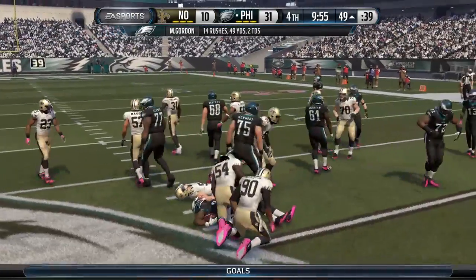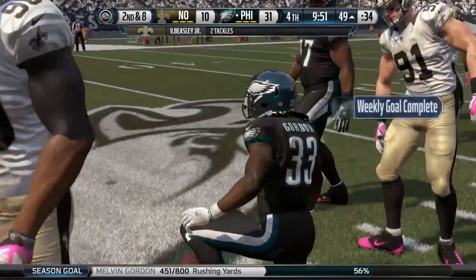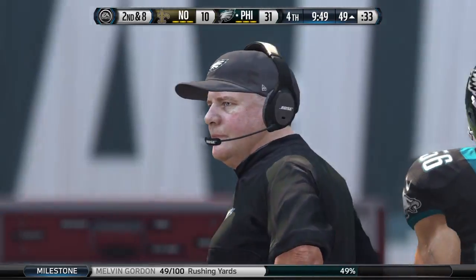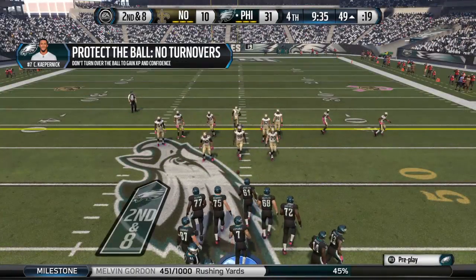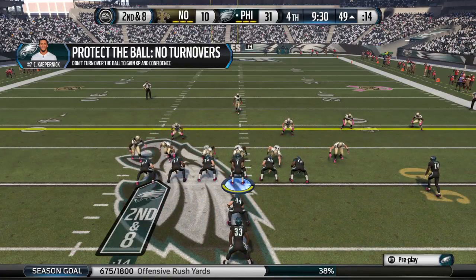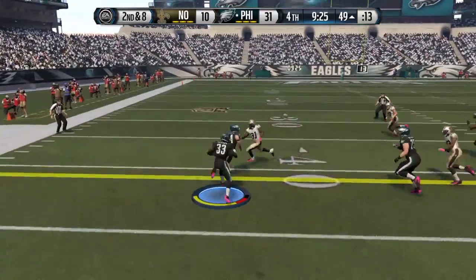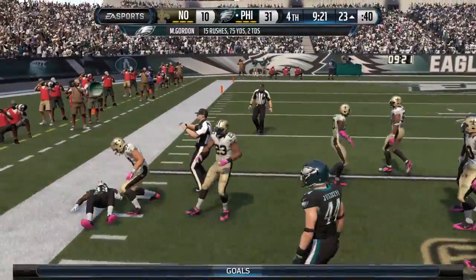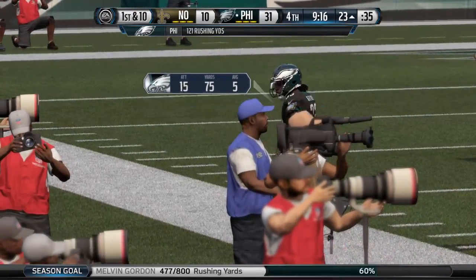And they advance the ball onto the other side of the field. Gordon is a dangerous runner when you give him room to run, but there is no room this time. What a job by the defense. They bottle him up for a short gain. Coming to the line at the 49. Second down and 8. Toss play. Into the open. Gordon's met at the 23. He's now got 70-plus yards on the ground.